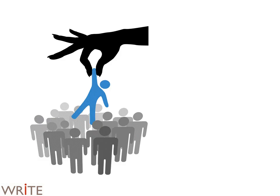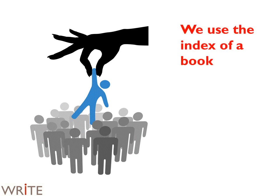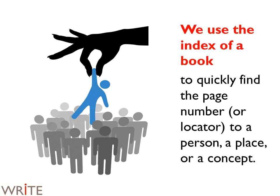So what's use as an index today? Well, we pretty much use an index of a book to quickly find the page number or locator to a person, a place, or a concept. Indexing is a mix of art and craft, and we have to be inventive, especially as we use new technologies to broaden the way we access information. So let's first look at the 4 types of a book index, which is my focus today. I'm not particularly focused on database indexing, although that is the most prevalent form of indexing in New Zealand. But basically most freelance indexers use back of book indexing.